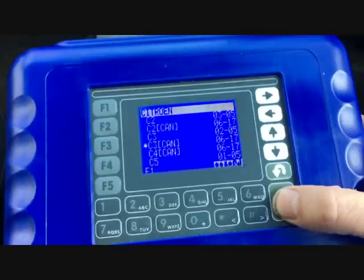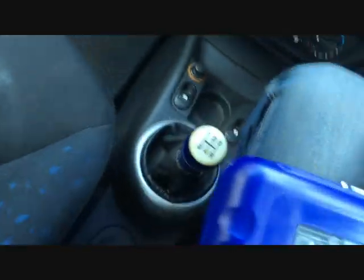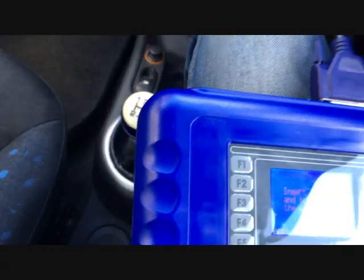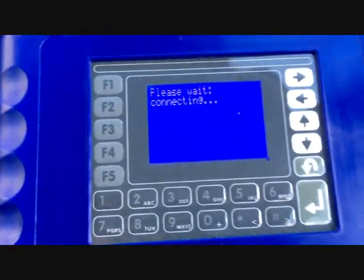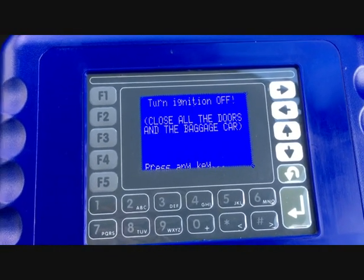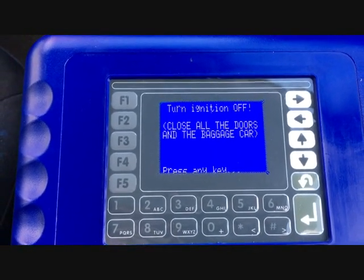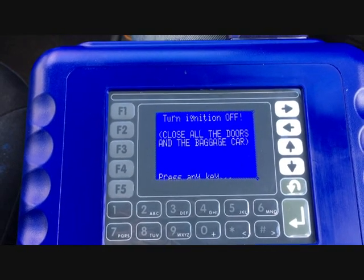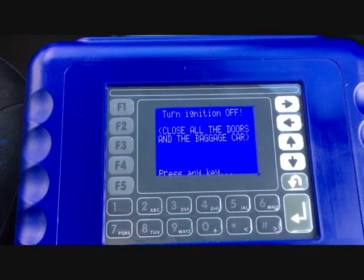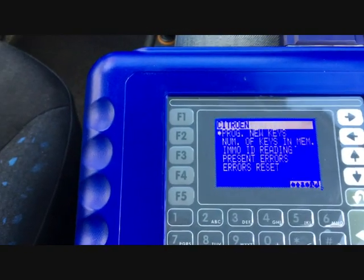Right, I've got the key ready. Use cable, OBD, got it. Insert key. Okay, keys on. Please wait. Oh. Shut all doors and the baggage car, and turn the ignition off. Press any key. Oh, we're in. Wow, it works.